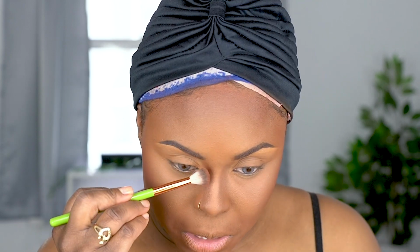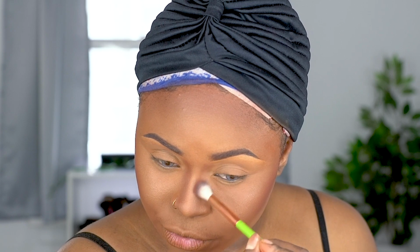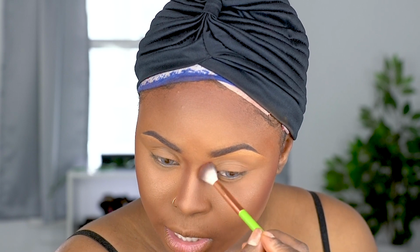Now I'm gonna go on with the eyeshadow brush. And this basically brings the contoured areas up a notch from just looking dark or gray shadowy to giving you a little bit of color. And I love that. So just blend that out.